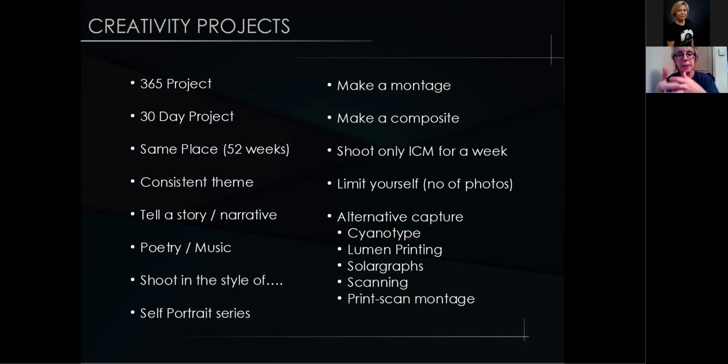So having a consistent theme is a good thing. You might think, well, I'm going to do a 30-day project, and I'm going to do it just in black and white or something like that. So keep the theme consistent if you're going to do a project. Don't try and move around too much with it, and tell a story. Develop a narrative. Try and tell a story with your photographs.